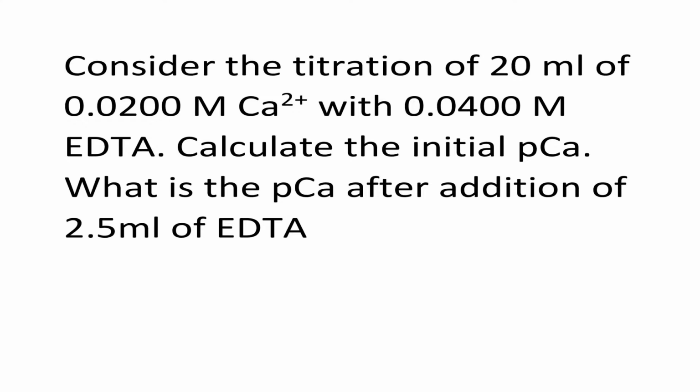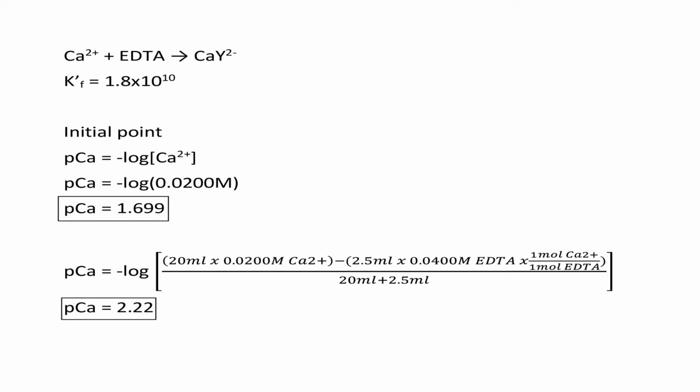Consider the titration of 20 ml of 0.02 molar calcium with 0.04 molar EDTA. Calculate the initial pCa. Calculate the pCa after addition of 2.5 ml of EDTA. Initial point. pCa is equal to negative log of the concentration of calcium, which is negative log of 0.02 molar. pCa for the initial point is 1.699. After addition of 2.5 ml of EDTA, pCa is equal to negative log of 20 ml times 0.02 molar calcium minus 2.5 ml times 0.04 molar EDTA times 1 mole of calcium over 1 mole of EDTA, divided by 20 ml plus 2.5 ml. pCa is equal to 2.22.